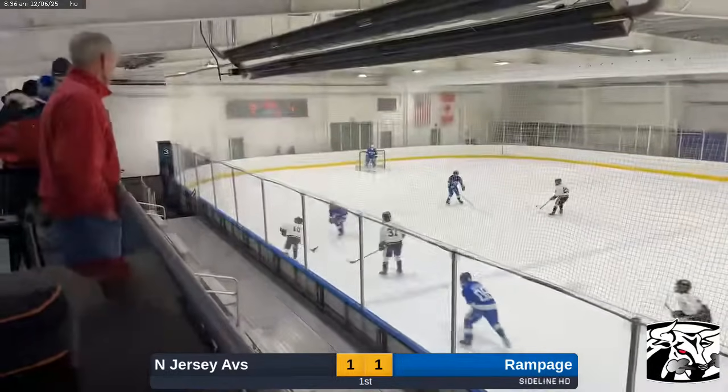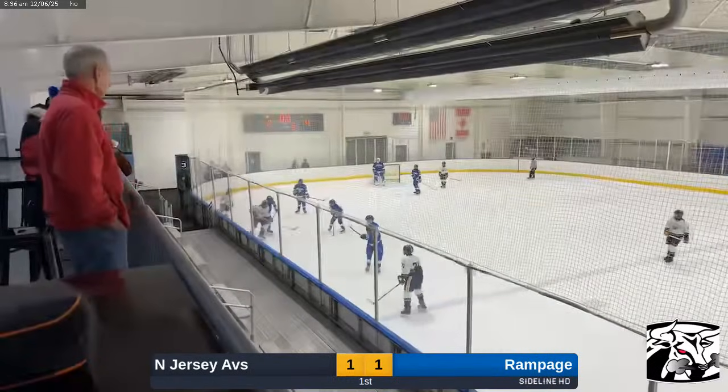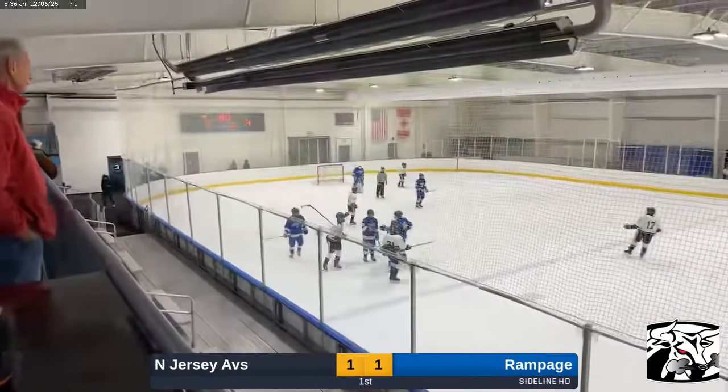And less than 5 seconds remaining. They come in onside. Still have it. Christie battling on the low side hallway. And that's the end of the second period.